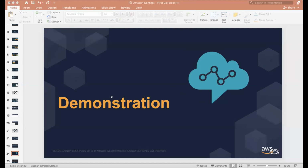So let's start with creating our Lex bots that will allow for natural language interaction between our customers and our contact flow. Let's name our bot help desk. We'll use the English language, and we can choose any voice here. Hello, my name is Matthew. We would have an option to override this voice later when we design our contact flows.